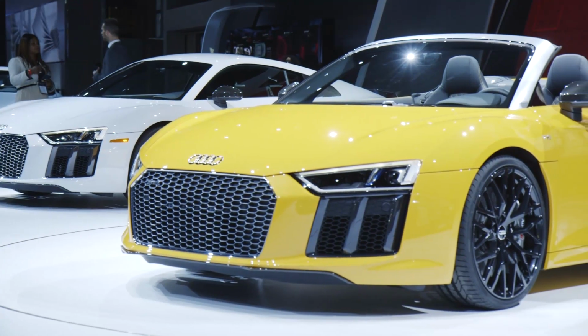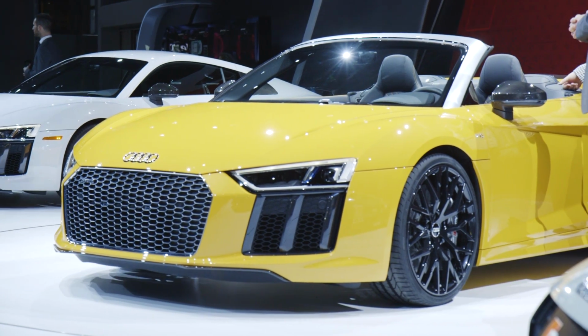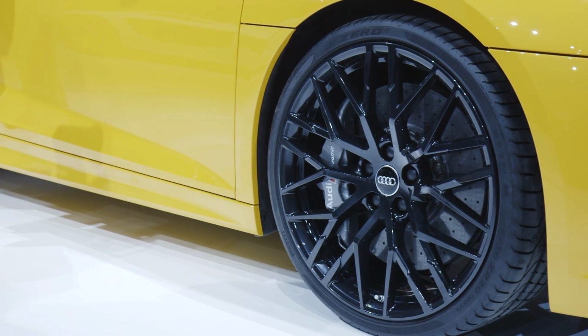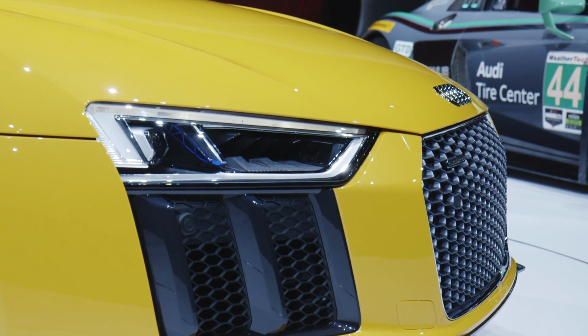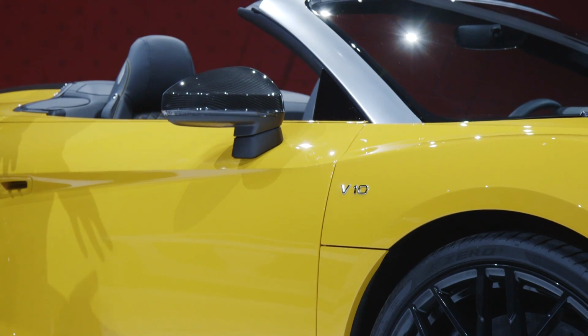And the R8 Spyder that's here is in this beautiful shade of yellow. Audi is really good at picking the right colors for all of its up-tuned cars. They have for many years, going back to the B5 S4 and those bright blues and yellows, and they're doing it again with the R8 Spyder here.